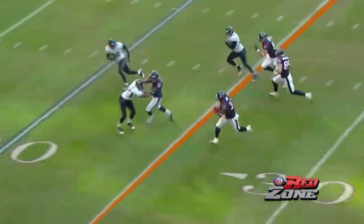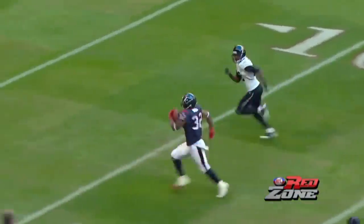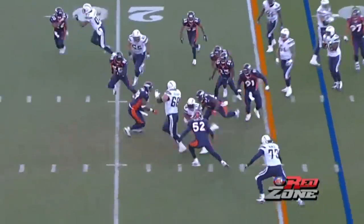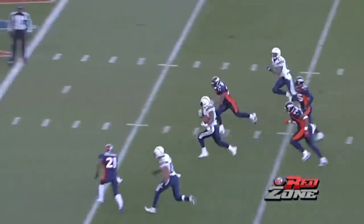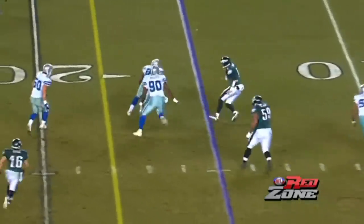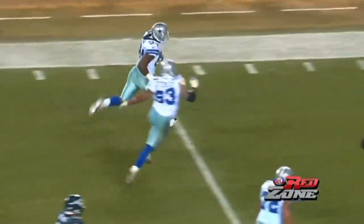Second down, and he has running room. He could go. 15, 10, 5, touchdown. Matthews finds a gap. He's not done. He's going in. Ryan Mathews, touchdown Chargers. Cobb on third and three. Has the football knocked away. It's scooped up by DeMarcus Ware.